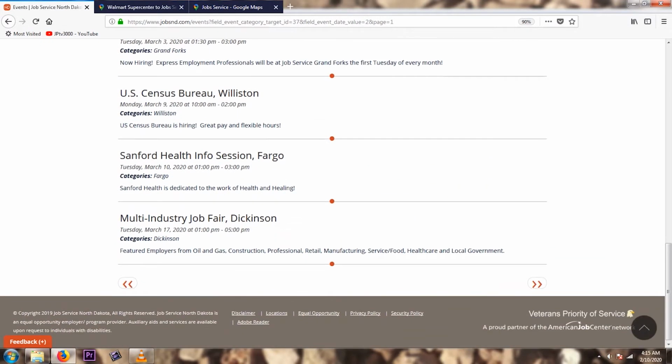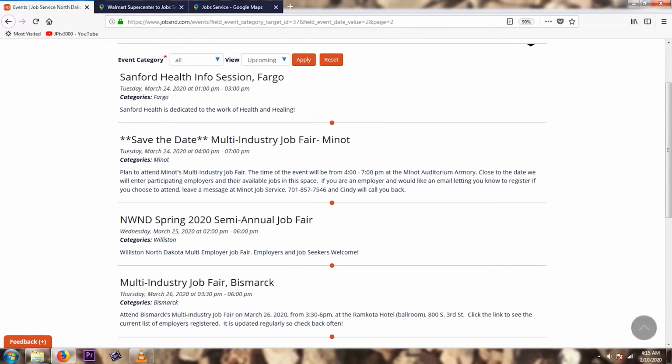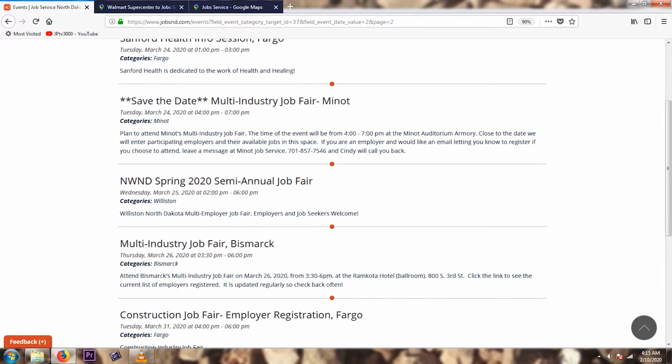Getting into March, multi-industry job fair. So they're going to have one in Dickinson. Click that. Save the date, multi-industry job fair in Minot. Northwest North Dakota Spring 2020 semi-annual job fair in Williston. This is the one we were looking for. So they're going to have three and they'll kind of be in unison. Let's say you could almost make the turn from Minot, go to the one in Williston, then go down to the one in Bismarck. But we're in Williston, so this is what we're going to.